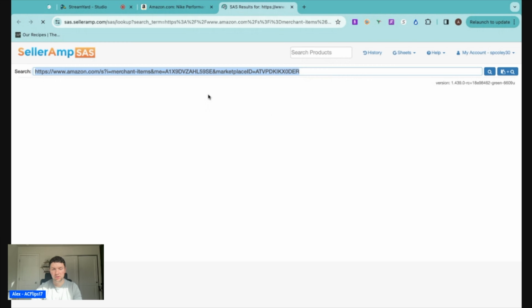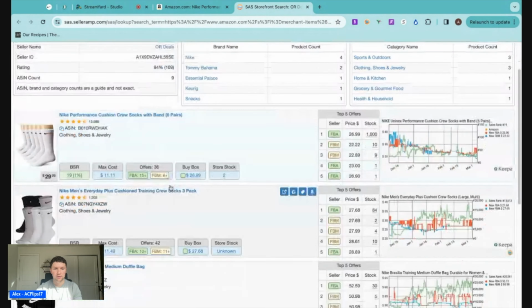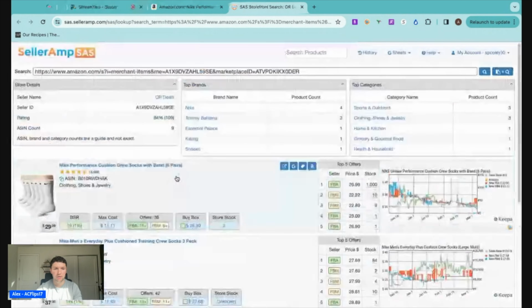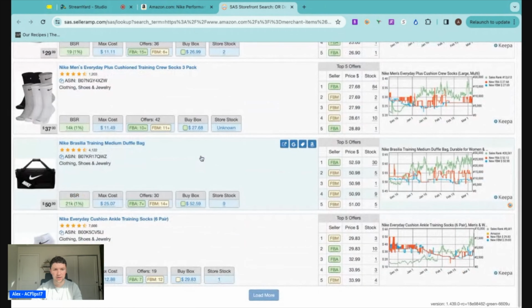We've got to make quick decisions on certain things so we can determine if the storefront is good or bad right away. We see they only have 4 Nike products. This whole storefront doesn't have a ton of products. So for me, almost not even worth looking at, because do they even source often? They have a lot of reviews, but how do they only have 9 ASINs, right? So I guess it doesn't hurt to look at some of this stuff.